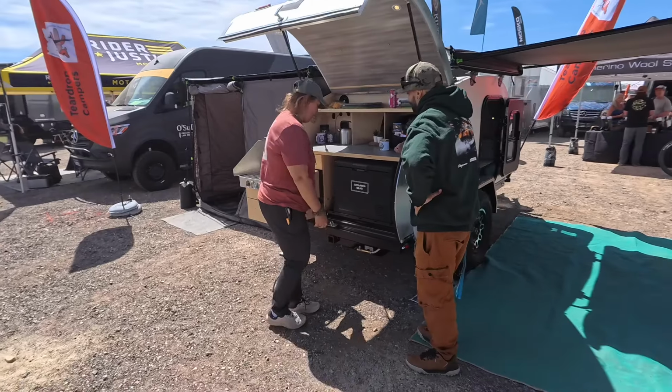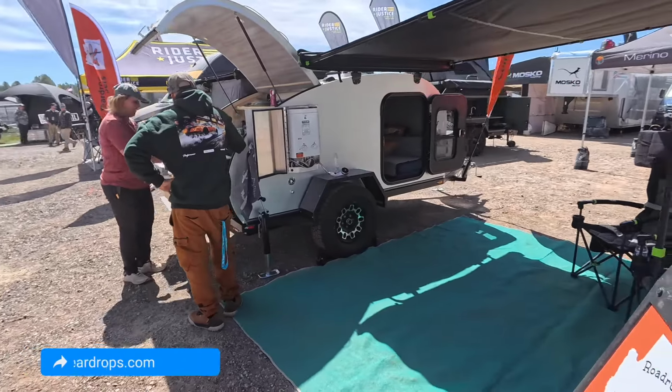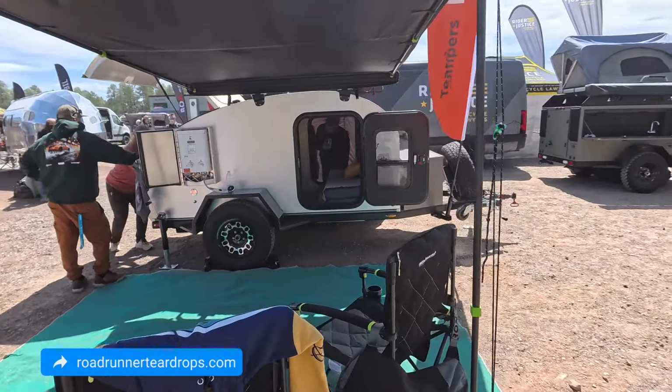Today's big question is this: are nostalgic trailers dead? Well, honestly, I used to think so. And I have to say, I've never been a huge fan of the typical teardrop shape until I came across a trailer that completely changed my mind. Now, I first saw the Roadrunner Teardrops at Overland West earlier this year, and I'll just come out and say it. I was absolutely blown away.